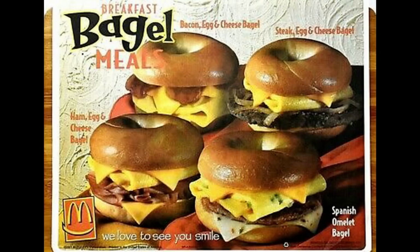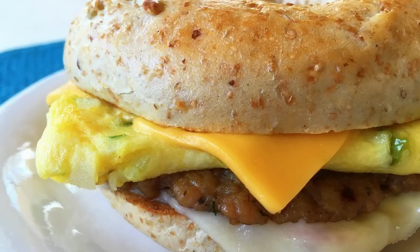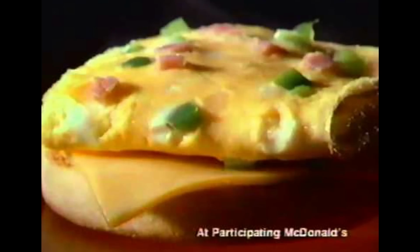In the early 2000s, McDonald's sold the Spanish omelet bagel. It was basically a bagel, ham, cheese, egg, and some spices. This breakfast item didn't sell too well, and it was pulled pretty quickly.